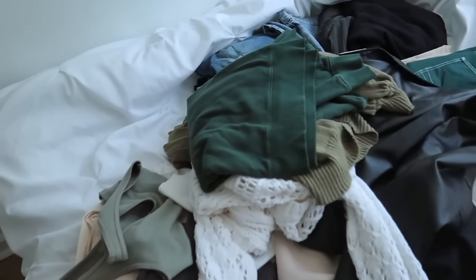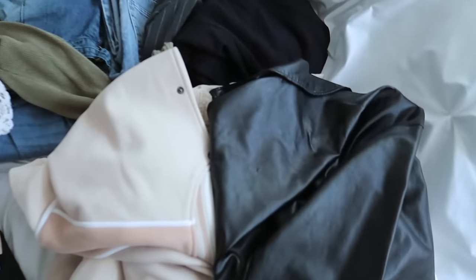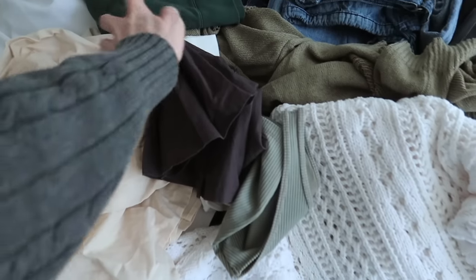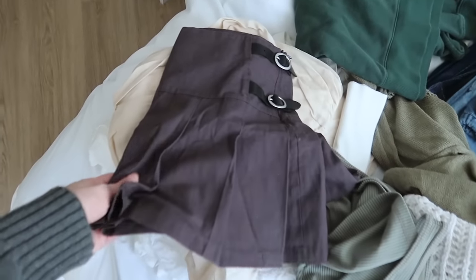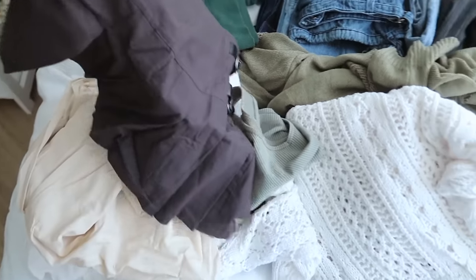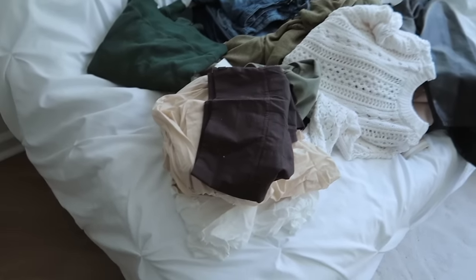So far, here is what we're looking like for clothes that I'm getting rid of. I'm getting rid of some jackets, just a lot of pants, but also some sweaters and this skirt as well. I really want to keep this skirt, but I do have a skirt that's kind of similar to this that has shorts. This one doesn't have shorts and it's kind of short on me. That's why I never wear it, and I need to stop holding on to things I don't really wear.